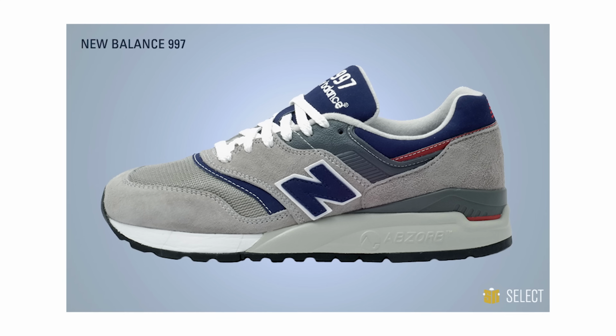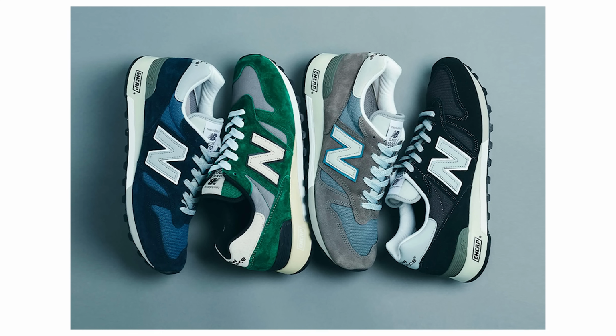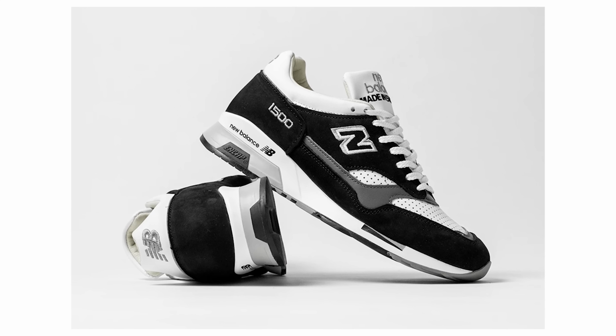I couldn't decide. I love the look of New Balance sneakers, and I really want a pair, but there's something stopping me buying them, and I really don't know what it is. Maybe it's the hype around the shoe at the moment, or maybe it's just because I don't think I'd wear them that much. I don't know.